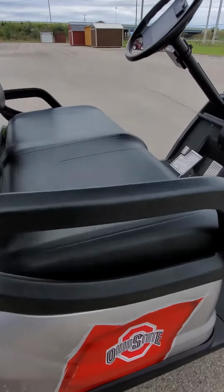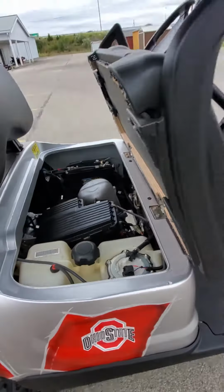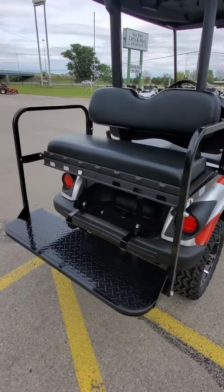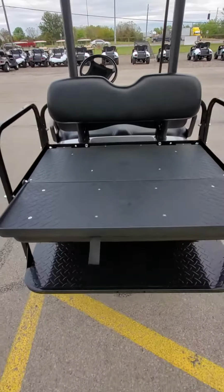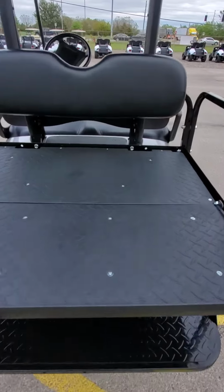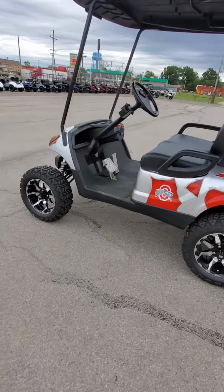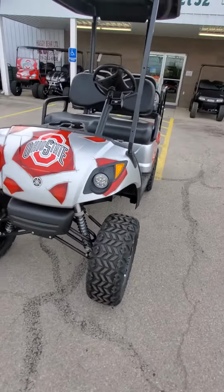It does have the fuel injected gas engine in it here. Brand new battery. On back to the back here, we have the black rear seat. Fold it down. Now we have the cargo area. Good looking cart. Again, 2015 Yamaha Drive fuel injected Ohio State themed cart.